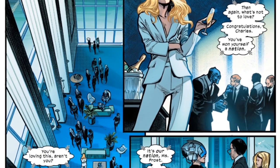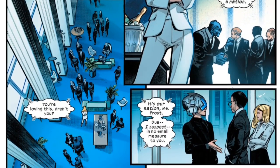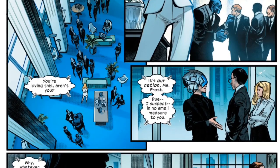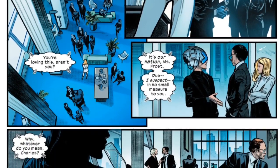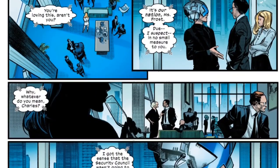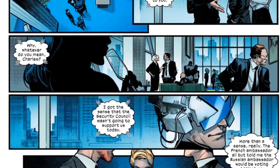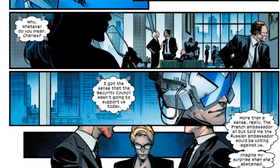So now we cut to the United Nations, where they're doing a vote to see if Krakoa will be recognized as a nation. And you got Professor Xavier and Emma Frost, two of the most powerful telepaths there is. And Professor Xavier is trying to let this kind of go down naturally. Emma, no, she ain't having that. So if anybody's having any doubts, she's changing their minds. And Professor Xavier knows that she's doing it.